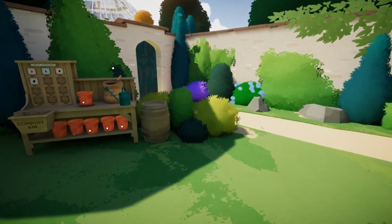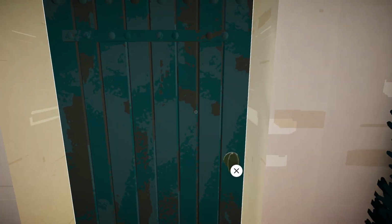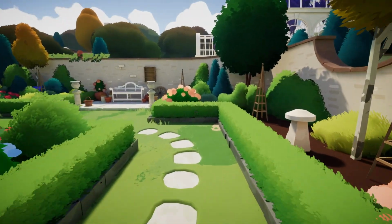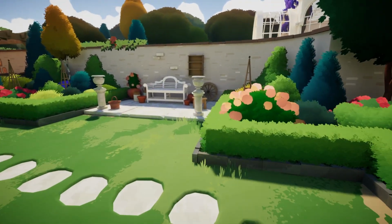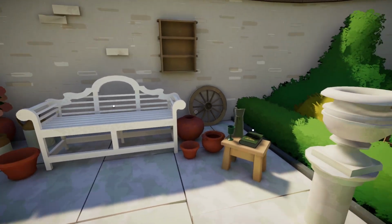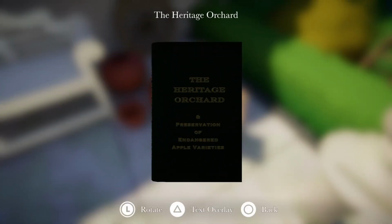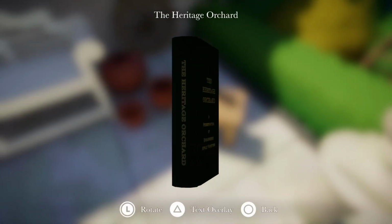Close to this area we will also find a workstation where we can pot our next plants. And down the path next to this we will find another door leading to a different section of the garden. Here we'll find another book. This one's title is The Heritage Orchard.